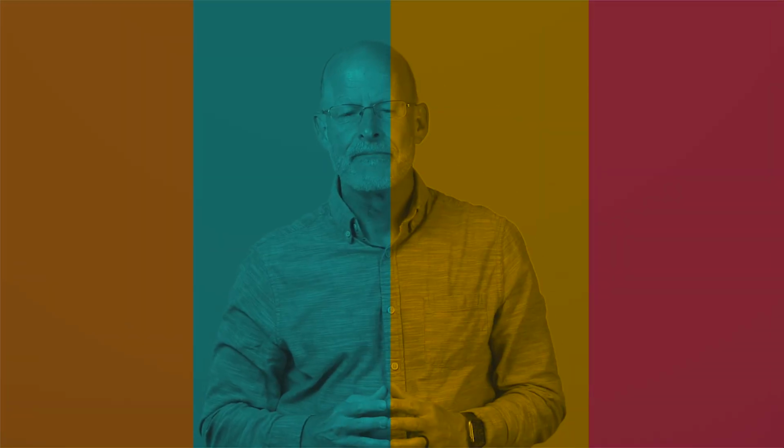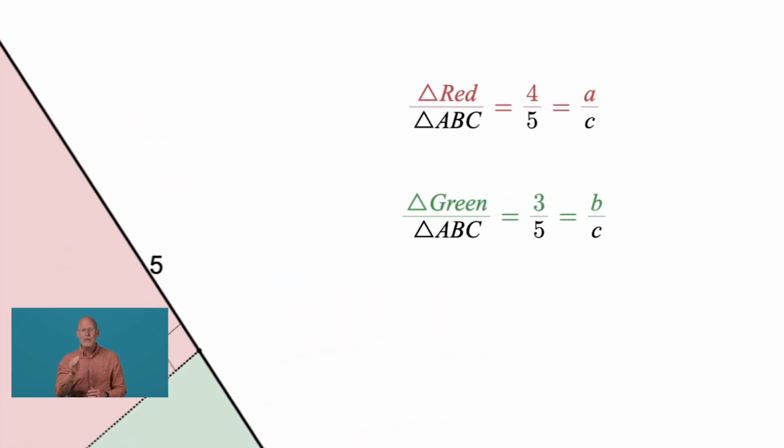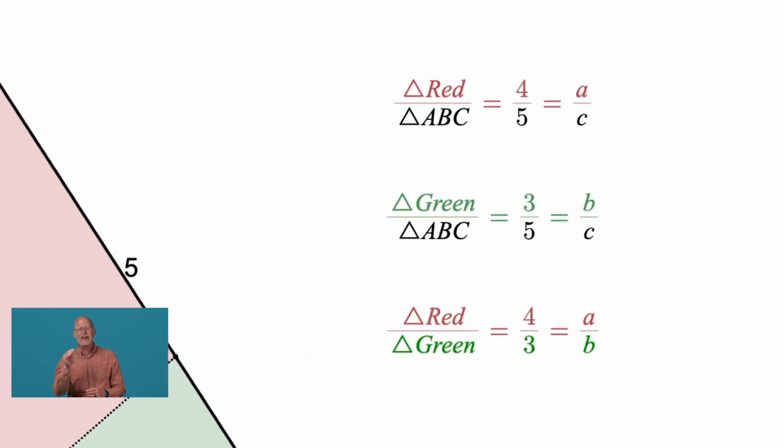Okay, we could quit, but there's something too beautiful going on, and this beauty is based on understanding the ratios between triangles. We raced through the algebra, but let's bring geometry up to speed. We know the ratio between red to the large triangle is A over C. The ratio between green to the large triangle is B over C. This also creates the ratio between the red and green triangles as A over B.